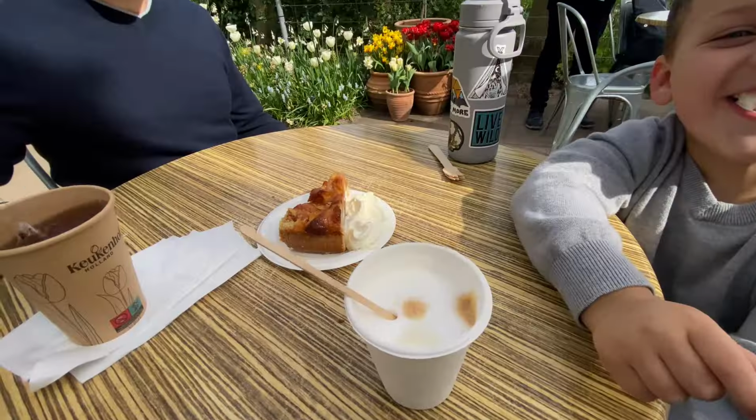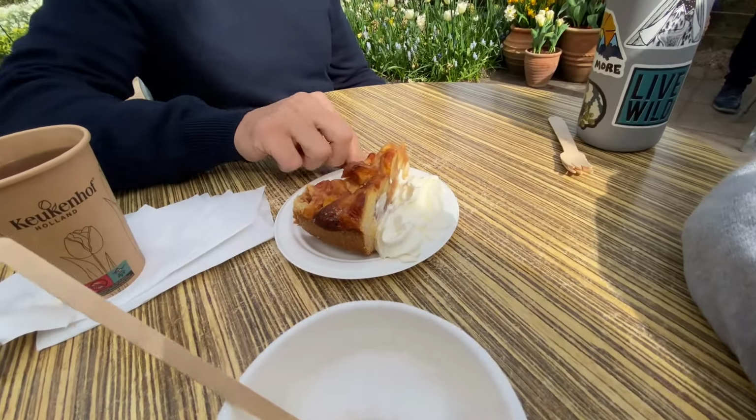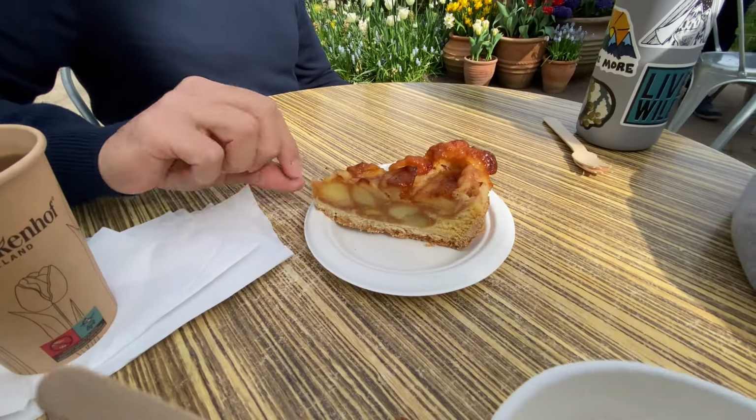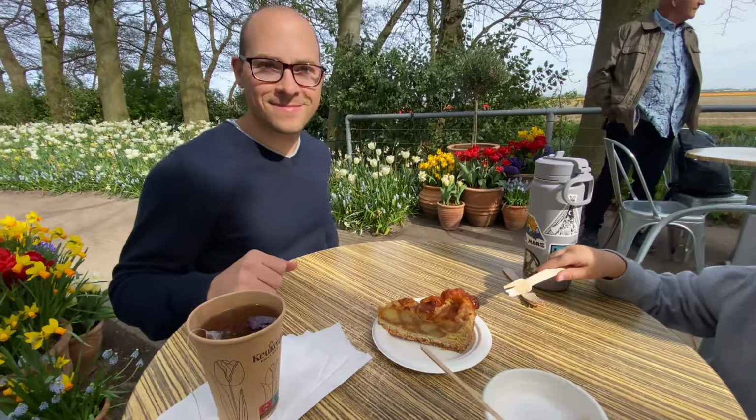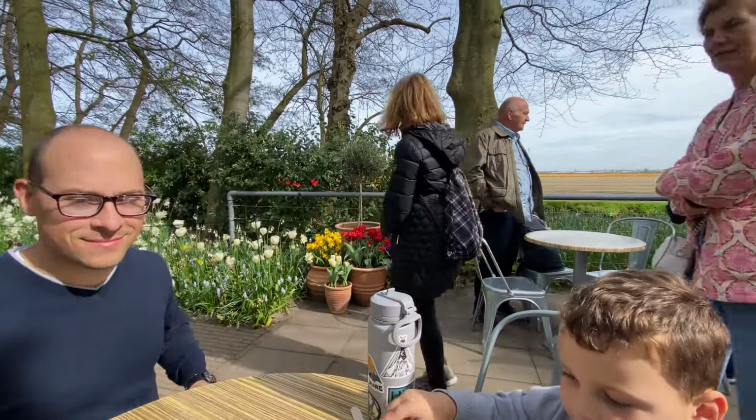Okay, so at this little cafe, we got some yummy stuff. We got an apple tart, Lucas got a tea, and I got a cappuccino. We got this apple tart. Is that what it's called? Apple cake? Yeah, tart. And Lucas got a tea with this beautiful view of the tulip field.